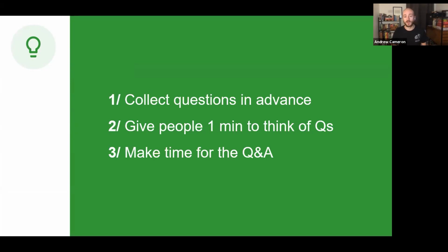Then you can give people 1 minute to think of questions, even when you get to that dedicated Q&A time at the end. Take some time, don't be scared of an awkward silence. Let people look at the questions that have been submitted and have time to think about what they want to ask. And finally, this might seem obvious, but really make time for the Q&A. Have that dedicated time, make sure that people will be confident in putting in their questions and know exactly when you're going to address them. It really is important in this time.